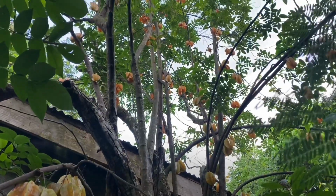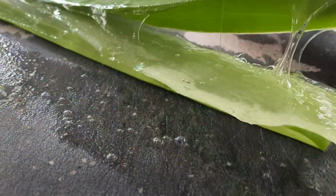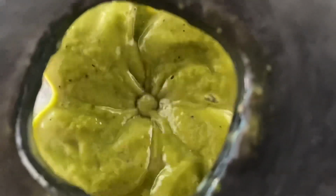Starfruit carambola is in season again, and sometimes it makes it into our smoothies, but I almost always include fresh aloe that we grow in our garden. The remaining gel makes an excellent serum, and the rest gets composted so nothing gets wasted.